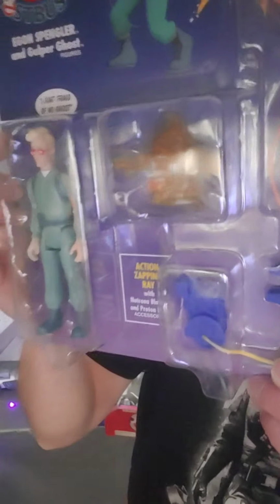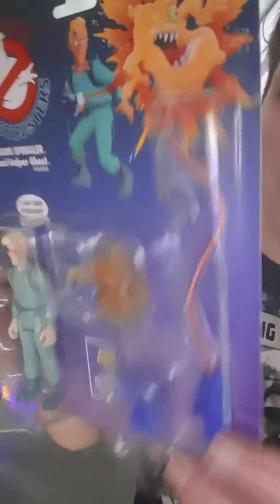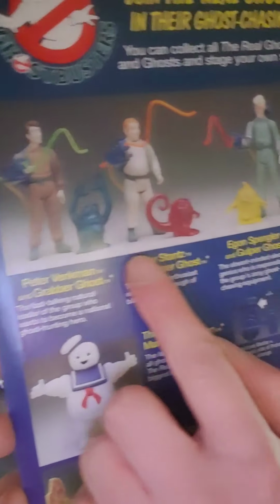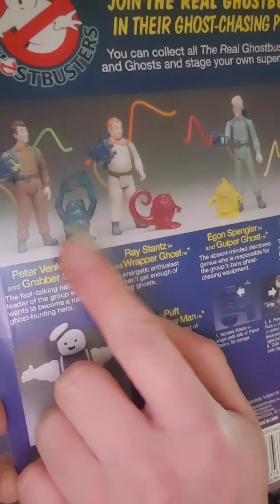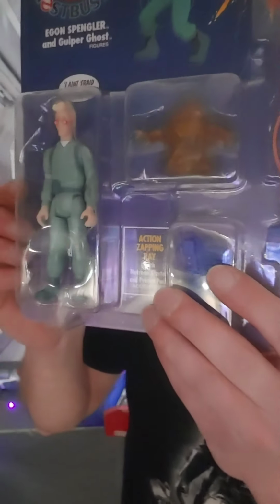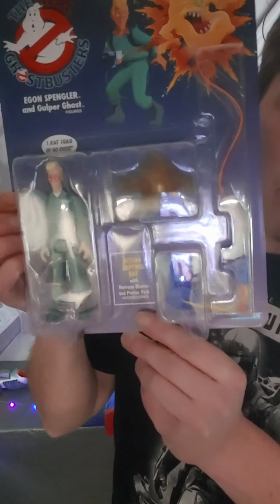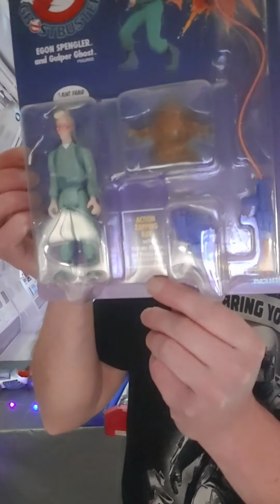It wasn't the one from Egon. I think it was the one that came with Ray. No, Peter Venkman. I have the Peter Venkman ghost somewhere sitting around in one of my stash boxes. I should have busted that out for this video, but we missed some. But yeah, that's Egon. Apparently the actor that played Egon died recently. I just found out, actually, as I was buying this. Got this one from the Star Wars store, though, because he happened upon a case of these guys. So that was pretty cool to get.